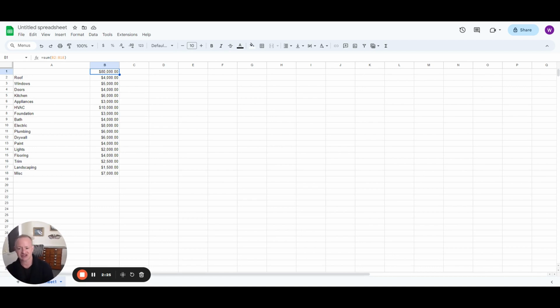So that's the first thing I'm doing, just putting in the rehab numbers. I've got $80,000 here just to be safe. And now we're going to look at the house itself. We're going to determine what it's worth, and I'm going to use that to determine about what we should pay for the house, or if we just think it's a no-go.